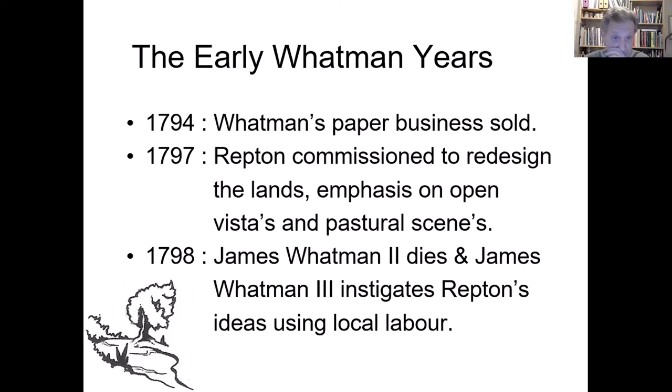However, skipping on a bit, in 1797, James Whatman II commissioned Humphrey Repton, who was a well-known landscape gardener and drawer of lands, to redesign the lands and emphasize some of the open vistas and pastoral scenes.